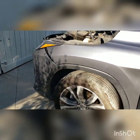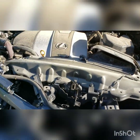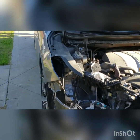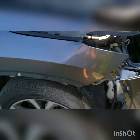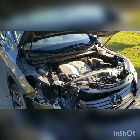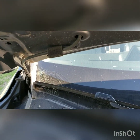Awesome. We bought it for my wife, so I'm gonna fix it up, keep you guys posted on all this after I start taking it apart. I'll take more videos. So this is gonna be my wife's car. Time to restore it. That broke. I don't see no damage around here.